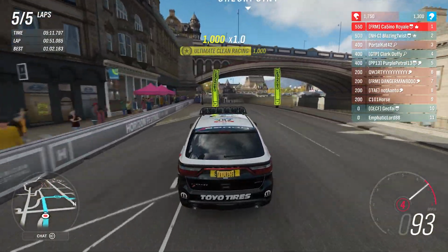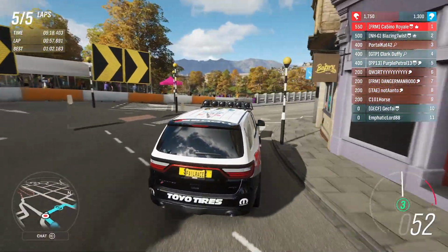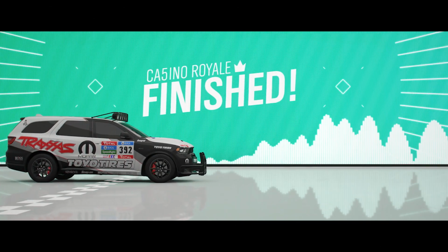Oh, it was going to be a ridiculous final corner, I suspect. Just turned in a smidge too soon. I've done that myself many a time at this track. We've seen it happen a number of times. That's unlucky. The Durango will take a victory on the streets of Edinburgh.